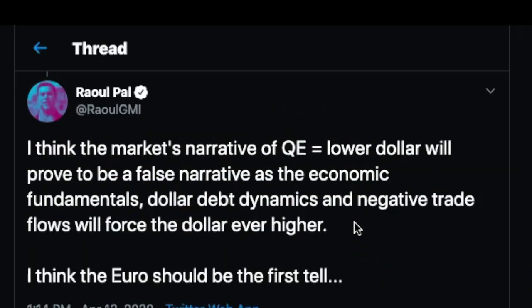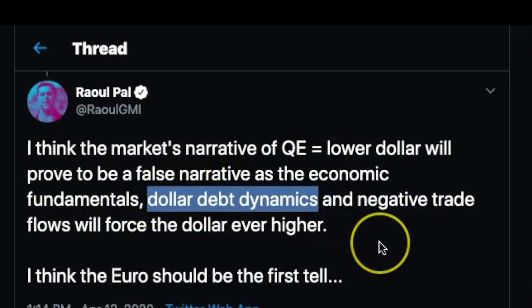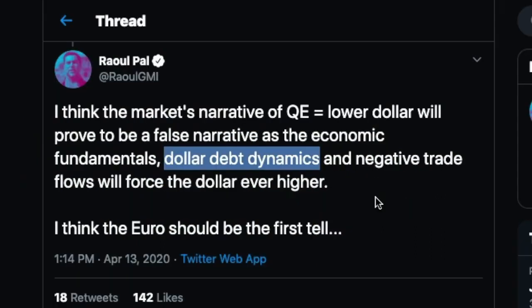Now, this goes back to the dollar milkshake theory when we talk about the dollar debt dynamics. There is an extreme, a 12 or $14 trillion shortage of US dollars right now in the financial system. As the debt levels are increasing right now, all that does is increase the further demand for US dollars. The principal and the interest both need to be paid back in dollars.